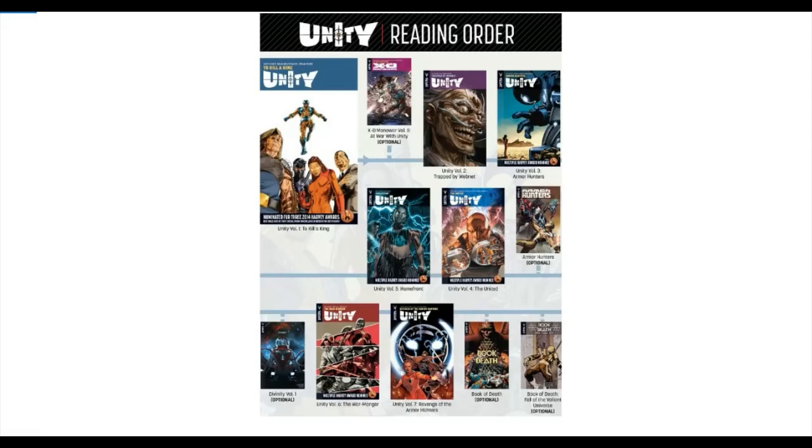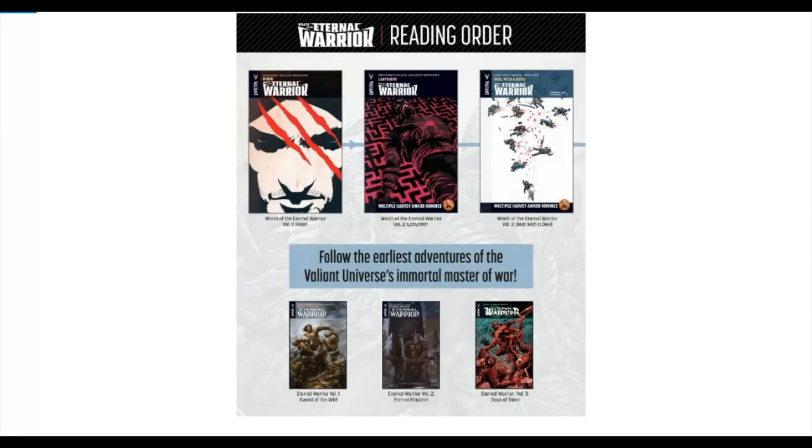Unity Reading Order, where it ties in with stuff like Exo Manowar and Armor Hunters and even the Book of Death and so on. Interesting, if nothing else. And then the Eternal Warriors, so you've got the trade paperbacks and what they look like.